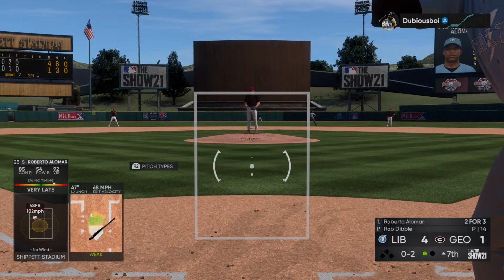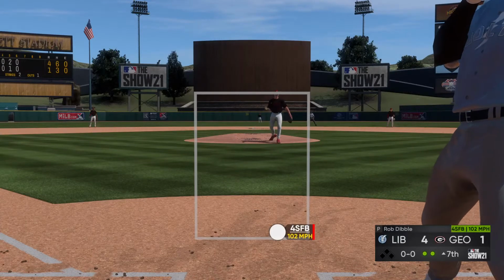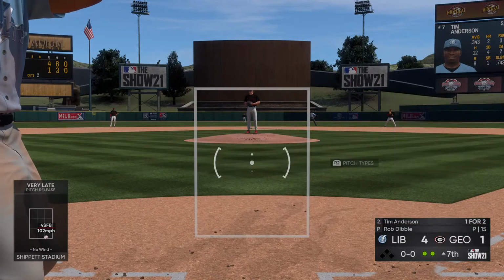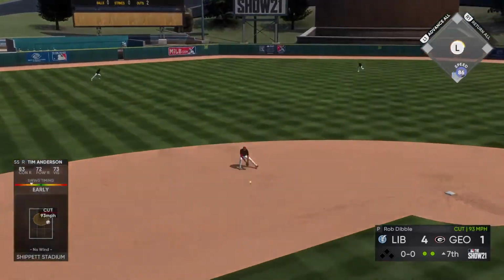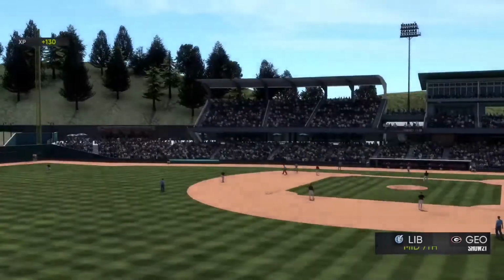We're in the 7th now. 4-1 our score to this point. Fastball, strike 3 called as he couldn't pull the trigger, and there are 2 away. The bat, number 7. Now here's the first offering. Tim Anderson. Hit on the ground to short, right to him. Throw in time, and the side is retired.